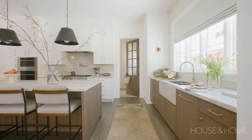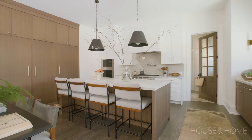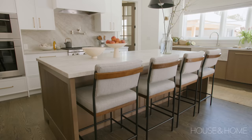I wanted to do a two-toned kitchen, ground the kitchen with darker cabinetry on the bottom, so we went with a custom stain on white oak, and we kept it light with the other cabinetry. I wanted the predominant hardware to be this beautiful honey bronze color. It's really warm and it accents well with the wood tones.